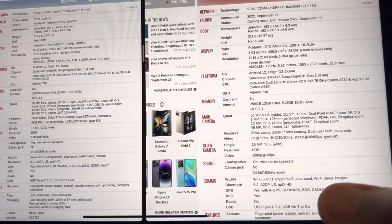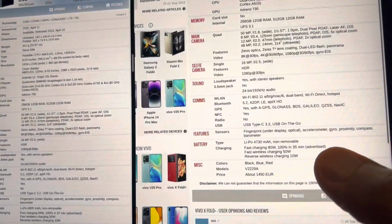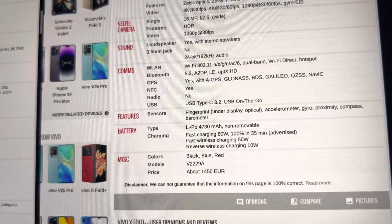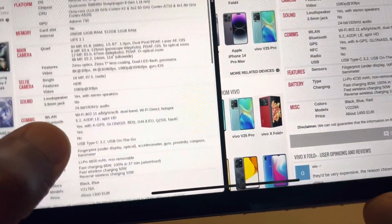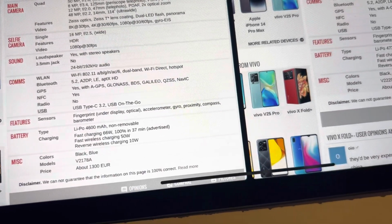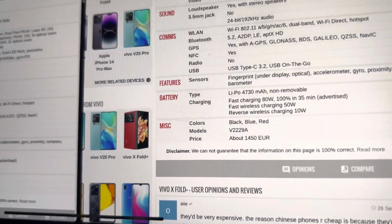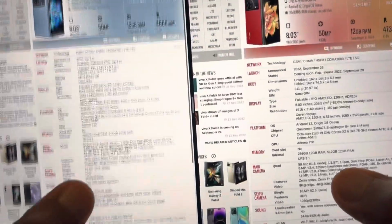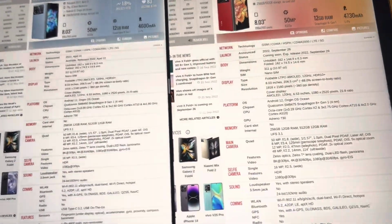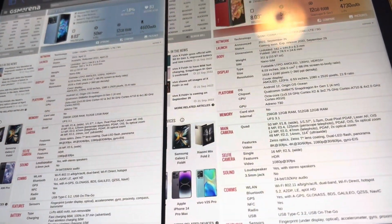So it's got a bigger battery. It's going to charge a little bit faster, but only by about 2 minutes or so from what I can gather. So as you guys can see, fast charging, 80 watts, 100% in 35 minutes. And those of us that own the original Vivo, we got 66 watts, 100% in 37 minutes. So about 2 minutes faster. The fast wireless charging is the same at 50 watts. So even the power brick, from what I understand, is just the 80-watt power brick that came with the original Vivo, but it just didn't have the capabilities of charging it at the 80 watts.